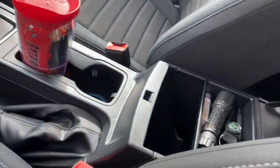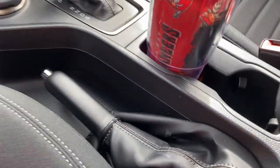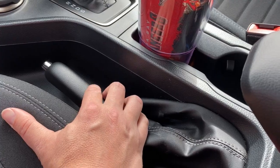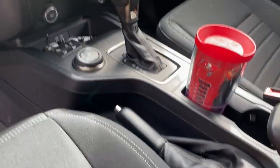Got some storage right here, a couple cup holders, actual physical handbrake. I like these. I prefer this over the foot style, or even better, I hate the electric emergency brakes. So this one really made me happy.